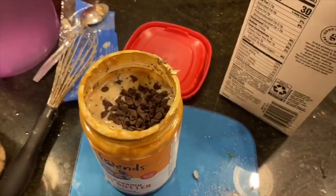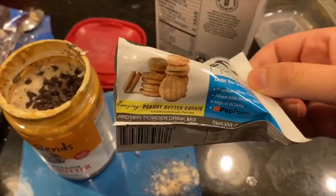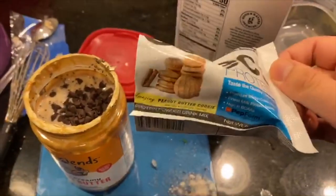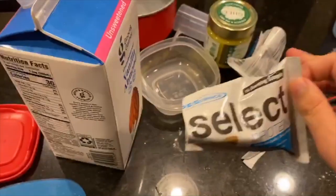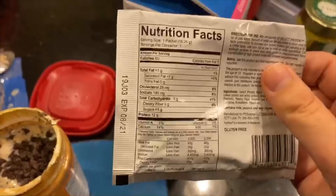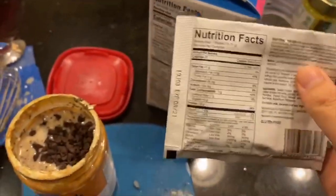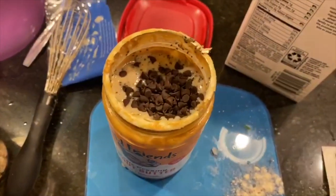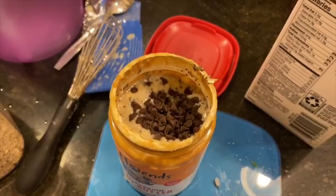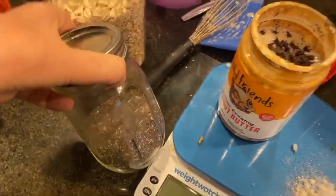And then I put in 2 packets of the half serving of, can you see what that is? Peanut butter cookie. So I'm going with this peanut butter theme here today. I have 2 of these going into this container, which adds 120 calories total, but 24 grams of protein, which is amazing. Then I have half of a serving of oats. A serving is half a cup, so I have a quarter cup of oats for like 75 calories, I think it is. And then I have 2 tablespoons of chia seeds in here.